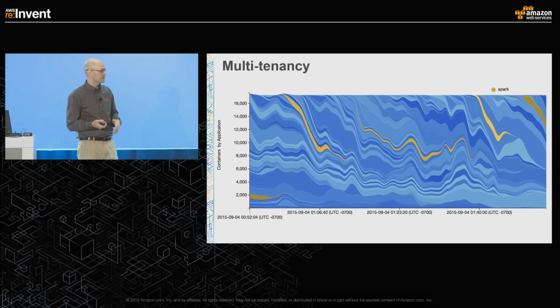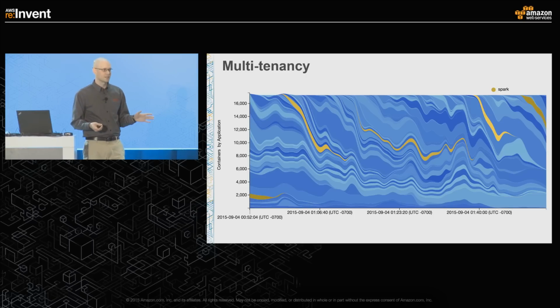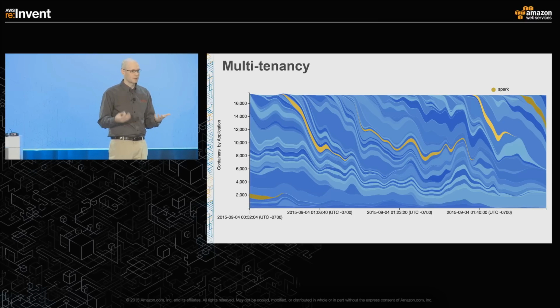And the reason is, if you look at this chart right here, this is actually one of our big clusters and all of the MapReduce jobs that are running on it. And I've highlighted the Spark jobs. And as you can see, Spark is not dominating the cluster by any means. People are still using it for exploratory use cases and just feeling out the capabilities and figuring out how they're going to build their workflows with Spark.